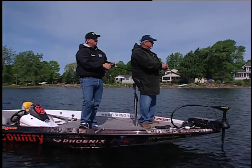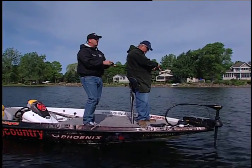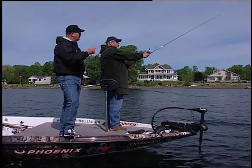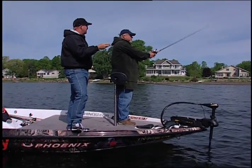Let's talk about the different retrieves, Bill, on this BBZ Spro swim bait. That's a good question, Charlie. I'm going to break it down super simple. And I get these questions all the time. The biggest thing is find the spot, find the points and the humps and the ridges. And once you do that, we have 3 baits. We have a floating bait, a slow sink, and a fast sink.